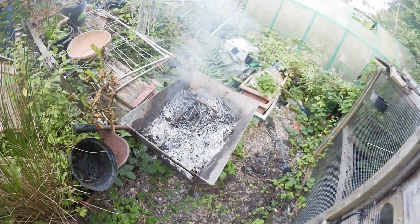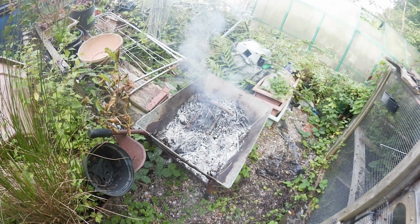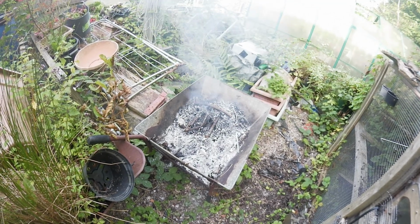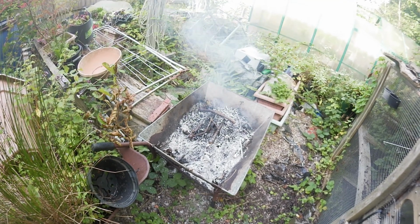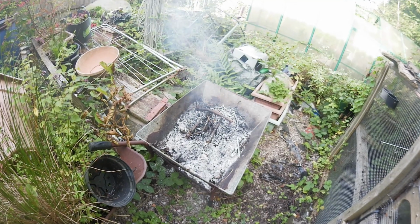This thing's nearly completely burnt out now. Just a few bits left on the surface. It's amazingly hot, that. Could probably stick a Dutch oven in there and cook a meal on them embers.